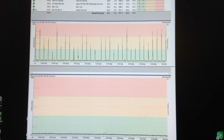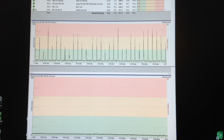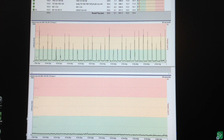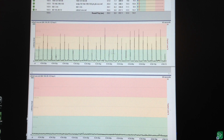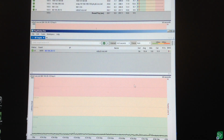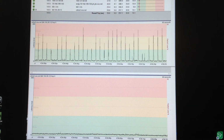So that's the issue. It's every 2 seconds. 1, 2, 1, 2, 1, 2. So I don't know what's going on, but it's definitely creating latency spikes. And now that we've eliminated ICMP as an issue, because ICMP is clean as a bell, that really focuses us on TCP and UDP.